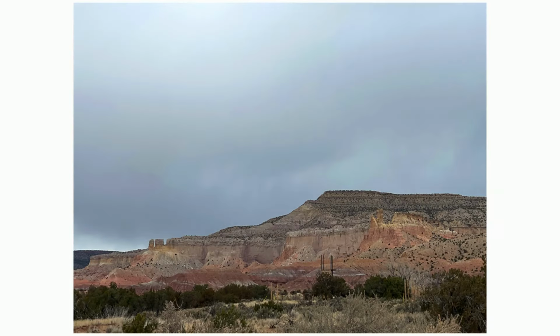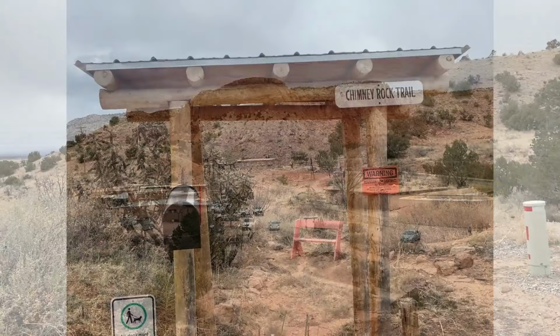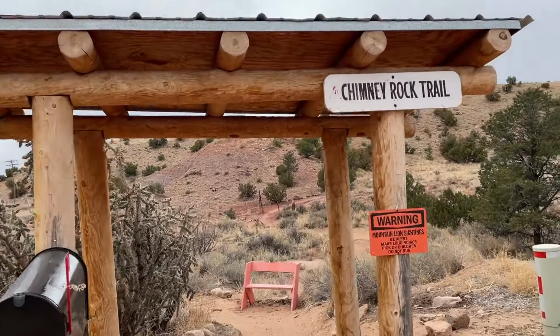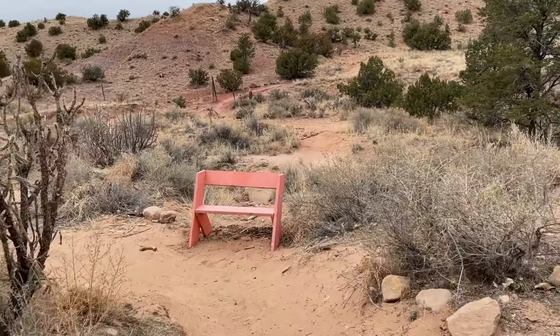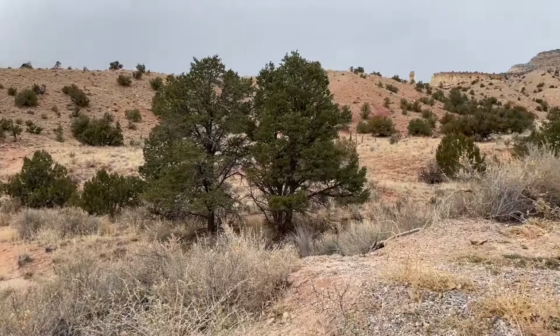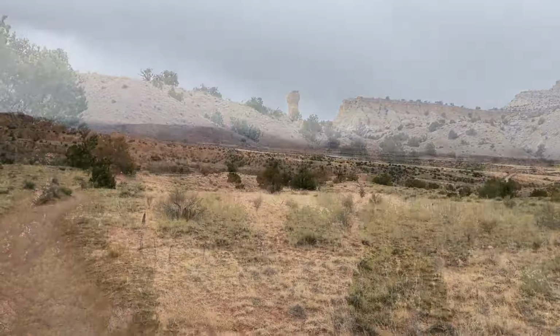After stopping at Bodie's and the new Georgia O'Keeffe Welcome Center in Abiquiu, New Mexico, I headed up to one of my favorite places, the Piedra Lumbre and Ghost Ranch. The Chimney Rock Trail is a beautiful and fairly short climb up to the mesa next to Chimney Rock. You can stop at the visitor center at Ghost Ranch and make arrangements to take your own hike.